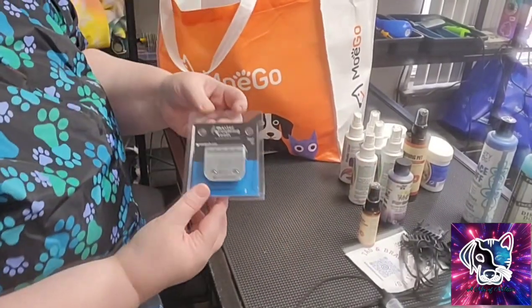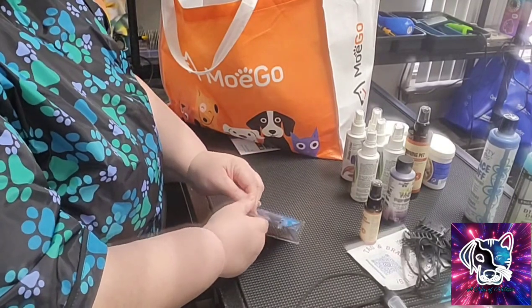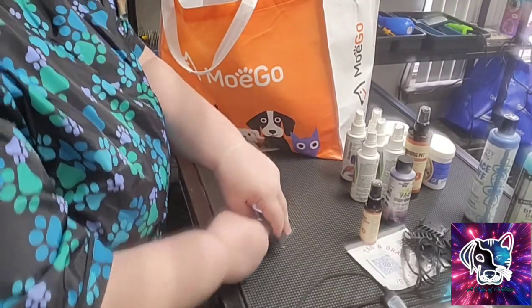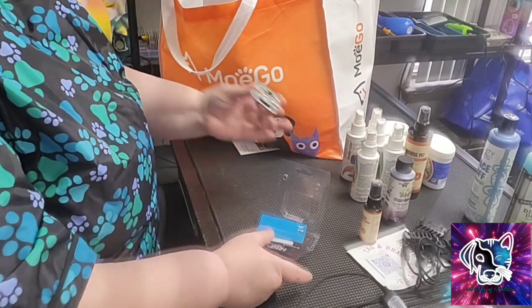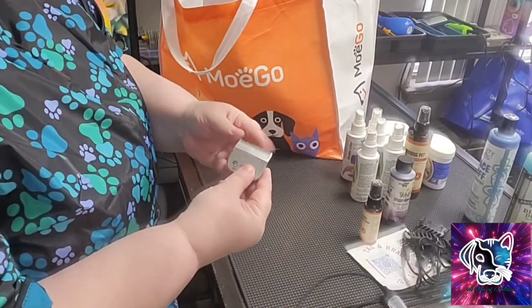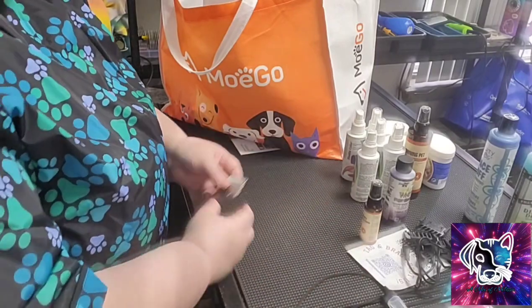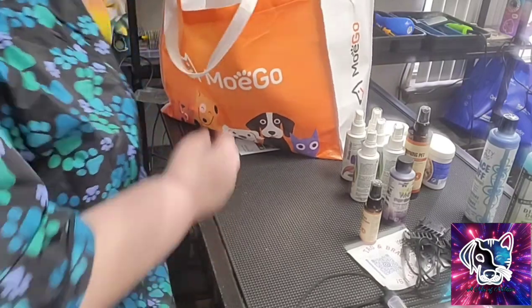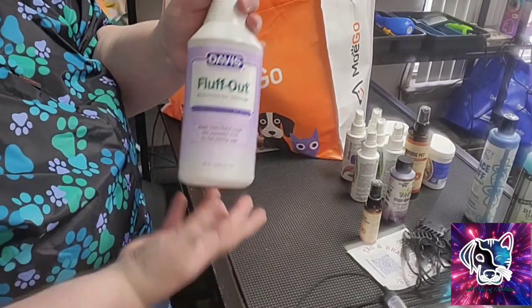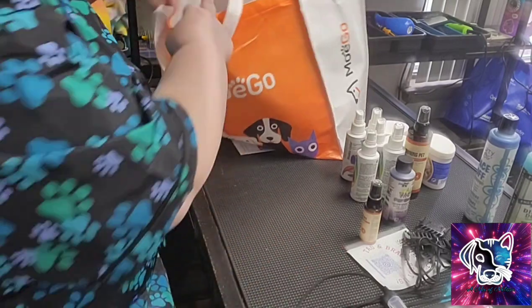I did get another 30 blade because I do need another 30 blade because the one that I did get off of Tina is great. It's absolutely wonderful. I'm going to order some more. But I really need another 30 blade to put underneath my guard combs, not my blades. Put it right there. I got some wonderful fluff out. I'm running out of space to put stuff, guys.